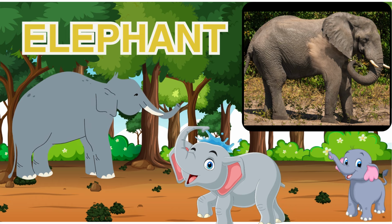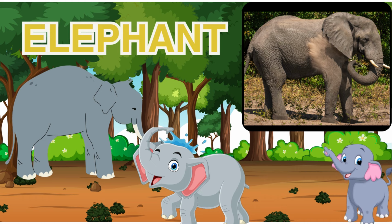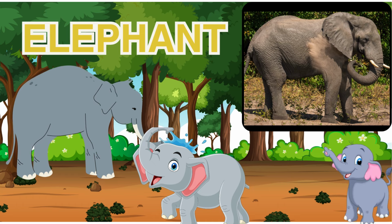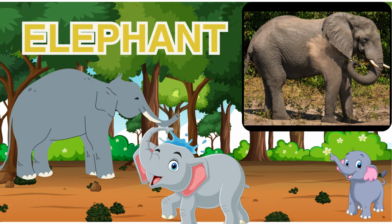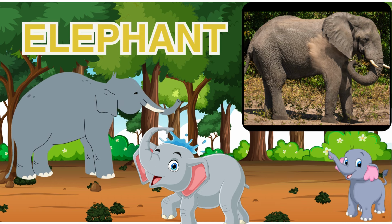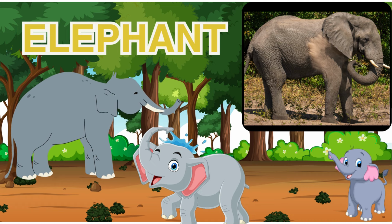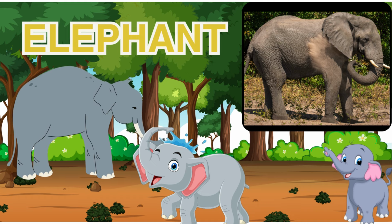Elephant. Elephants are one of the biggest animals in the animal kingdom. They are huge and strong. Baby elephants are called calves. Elephants have thick grey skin, two big floppy ears and a long trunk that they use to drink water, eat food and pick things up with. Elephants love to splash around in water to keep themselves nice and cool. Elephants take very good care of each other and they have a very good memory. Can you say elephant? Say elephant.